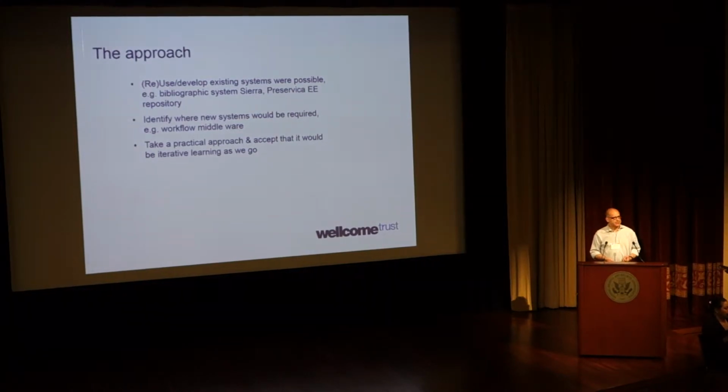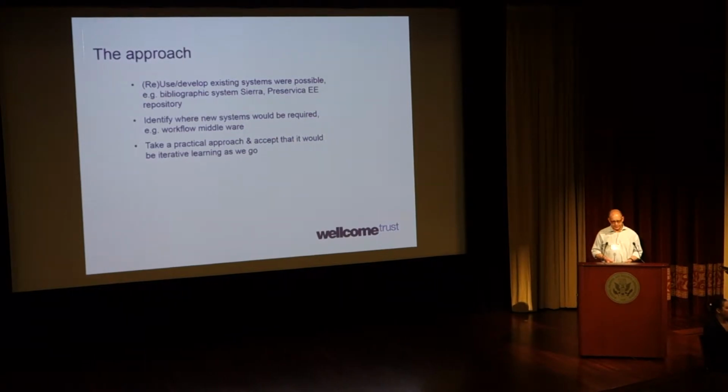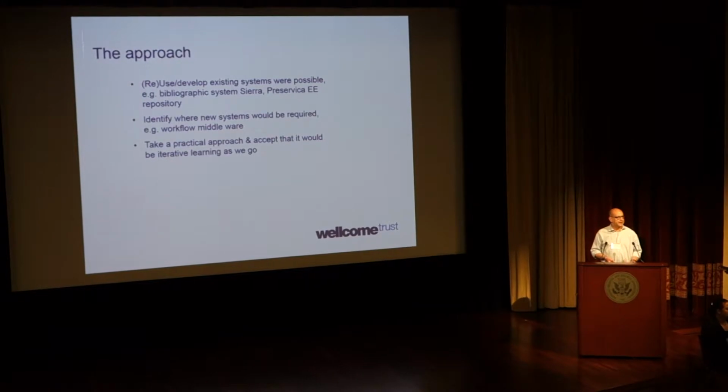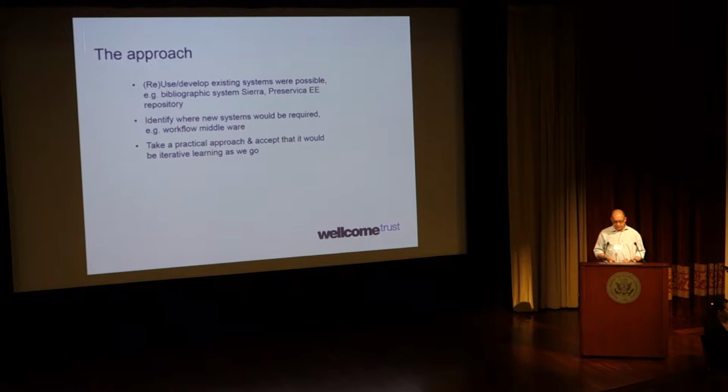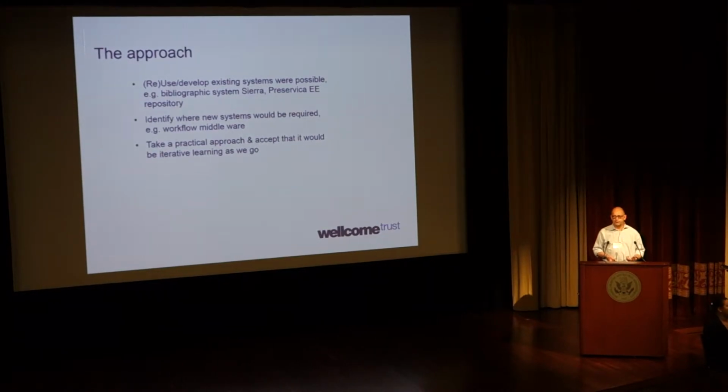And we accepted that we were going to take a practical, iterative approach to this. We're not specialists, particularly in this field. We had an ambition. We needed to fulfill that ambition. It was going to be iterative learning from day one.